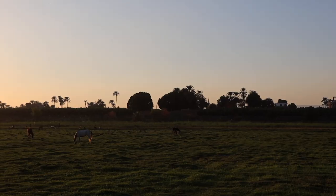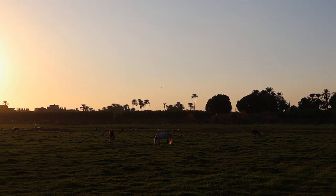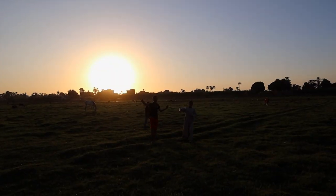Take a look at all this gorgeous farmland, and it's like this all the way down from the Nile Delta to the edge of Lake Nasser. Running along either side, the East and West Bank have fertile farmland in slivers running parallel, and then it's the desert on either side. Hello, hello, assalamu alaikum.